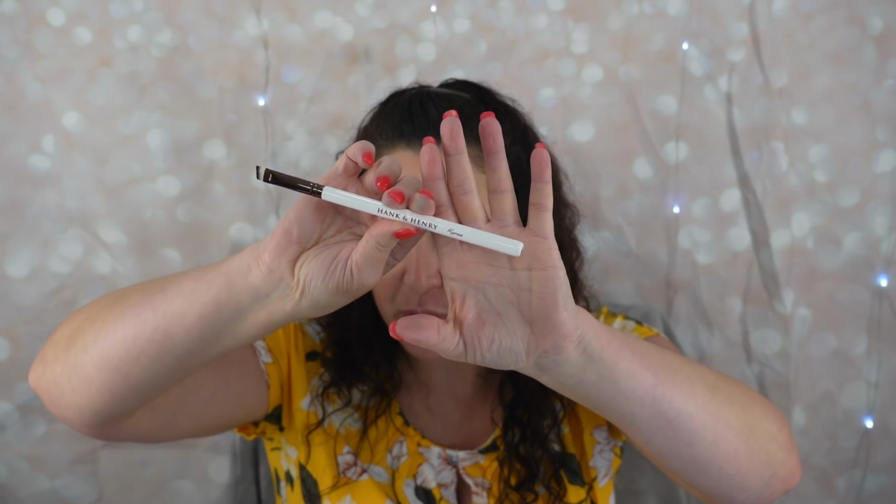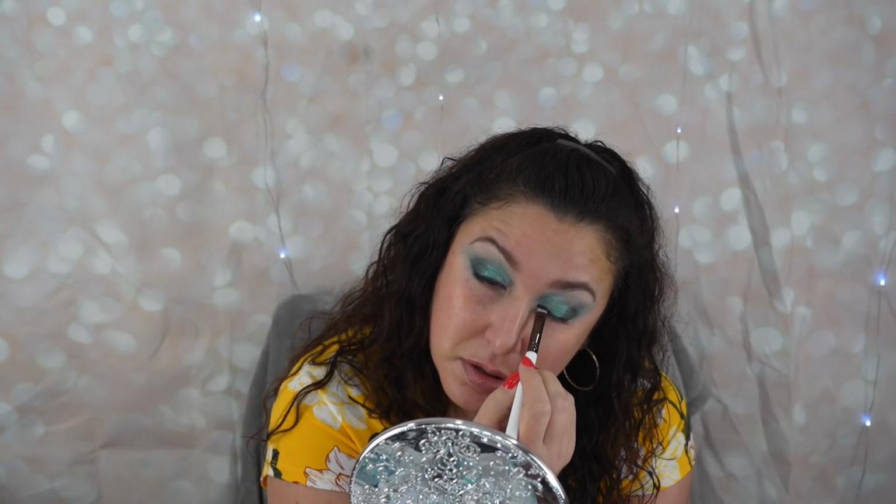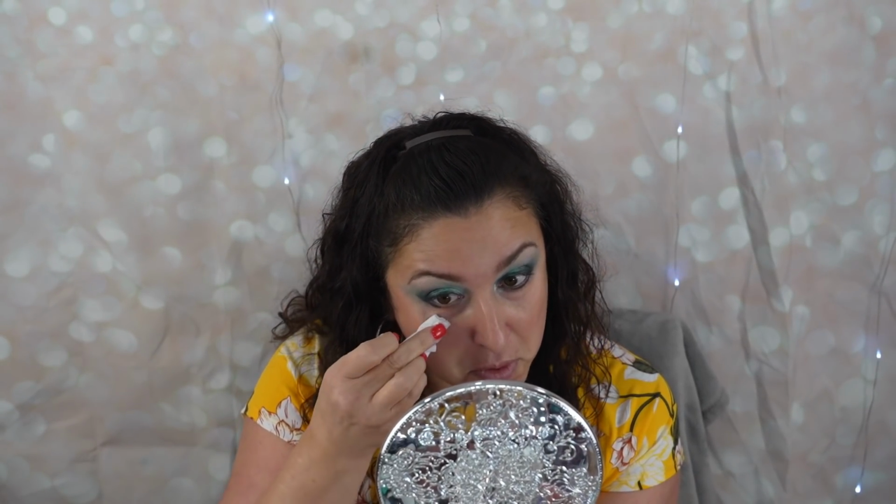I'm going to take the Hank and Henry brush Karen, and I'm going to take that dark matte color that I was using, Lunar, and I'm just going to line my eyes with that. Look at that fallout. And I'm going to line the bottom just on that first outer third. I'm going to make it meet up there. I'm glad I didn't do my face makeup first because the fallout is everywhere. Let me wipe this off because it's driving me crazy. Look at that fallout. Ugh.